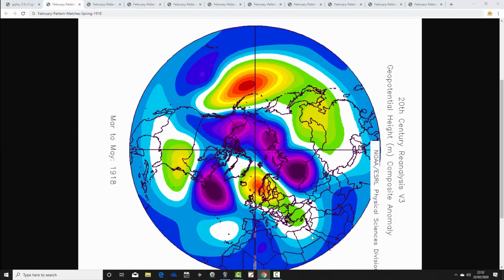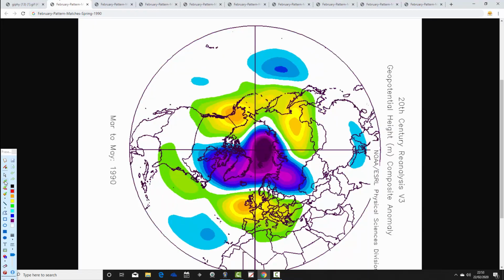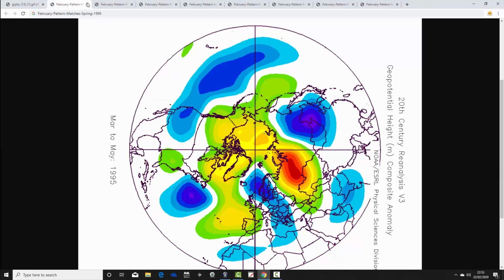1918 is quite a warm and dry spring as well. 1990, long gap from 1918 to 1990. This one is another warm spring. High pressure centres over the country, low pressure push northwards. The hot summer of 1990 begins in the spring with a lot of warm and dry weather. That's a very, very nice spring indeed.